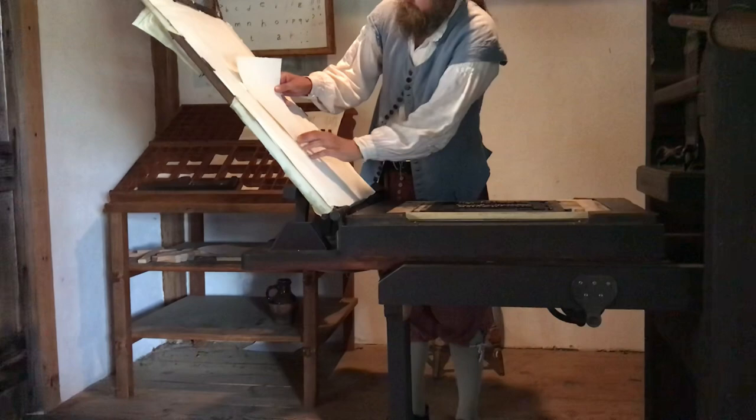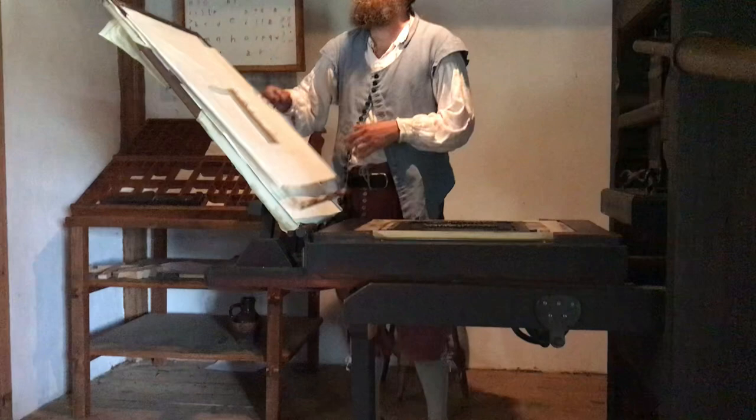Set that in my frisket over here in between the dog ears. Don't worry, no dogs were harmed during the making of this. Nope, this is a tympan, this is a frisket. So we have the paper set.